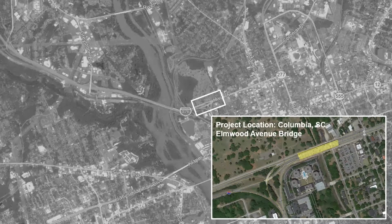To give you a little bit of background on the project itself, this is a picture of the bridge location, and you can tell it's really located within the downtown core of Columbia, South Carolina. In the lower right corner of the screen, you can see a blow up of the bridge location, shown in yellow, and it's really adjacent to an interchange, which is the terminus of Interstate I-126 on the west side of the interchange, a freeway that serves downtown Columbia and connects it with Interstate 26 further to the north and west.